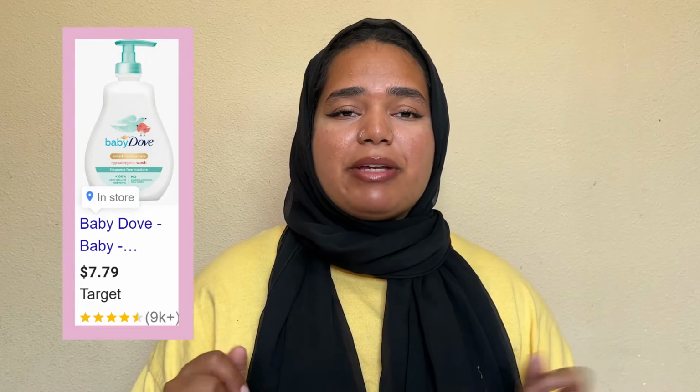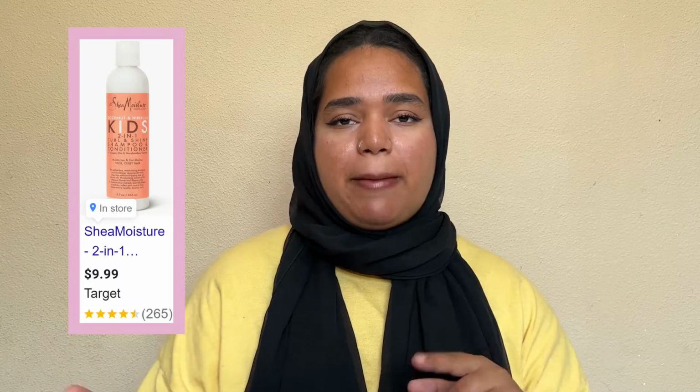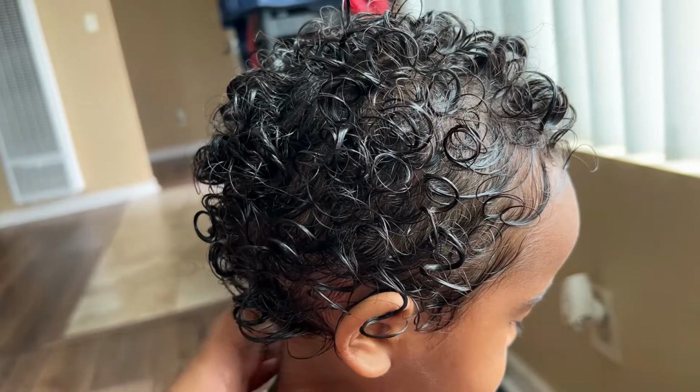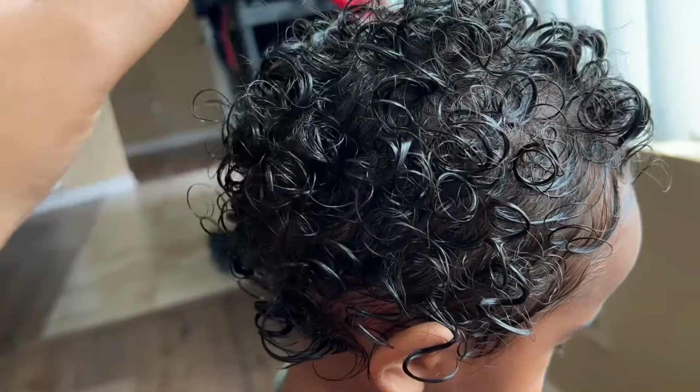Next category is bath. The Dove Baby Body Wash, the one that's non-fragrance. This one was really nice because my baby had really sensitive skin and it cleaned up really well. It kept his skin moisturized, and overall it was a really nice product. Next recommendation is the Shea Moisture shampoo and conditioner together. This brand is really nice for babies who have curly, coarse hair. It keeps their hair really moisturized and not stripped, and it kept his curls really nice and soft.